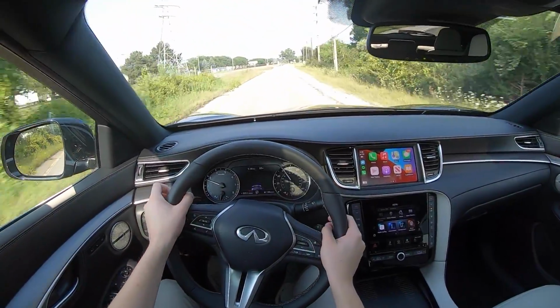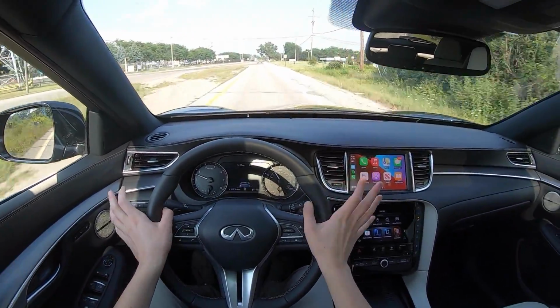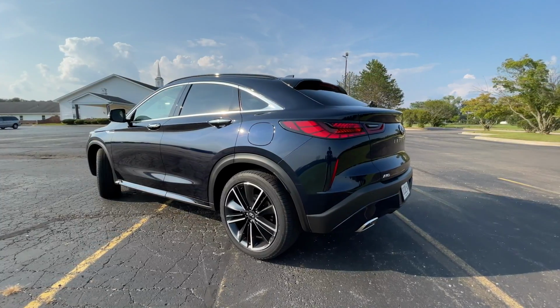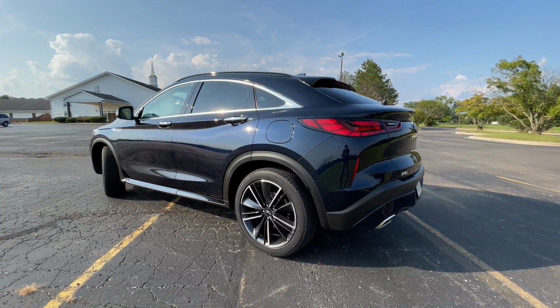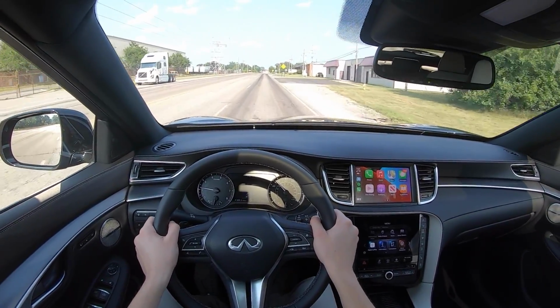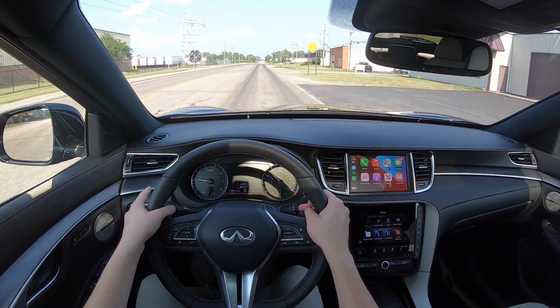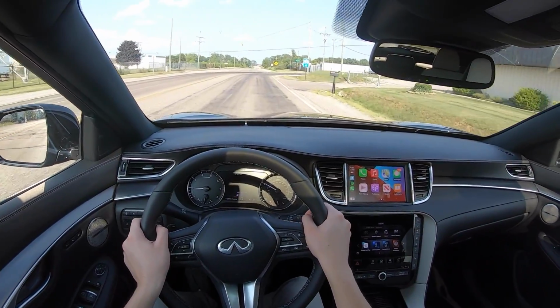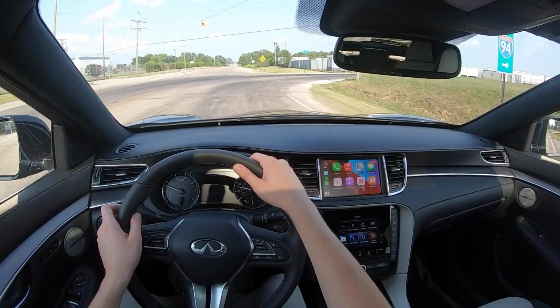You do get a little bit of turbo blow-off noise as well, if you're really listening, if you're not listening to music. The ride quality is okay. It isn't the best, but I would assume that with the sloping rear roof line, they've maybe tuned it more for a sporty feel, which I like as far as the steering goes.